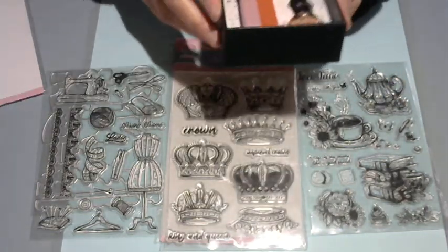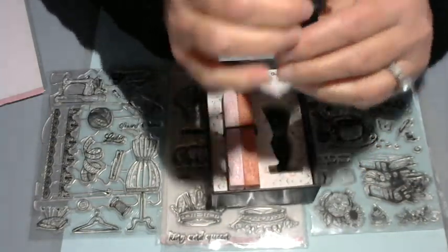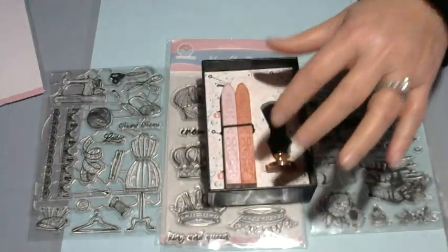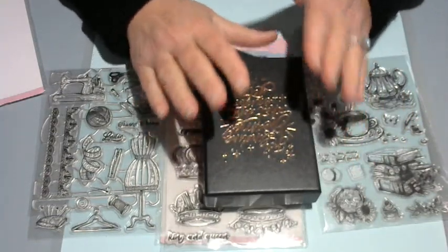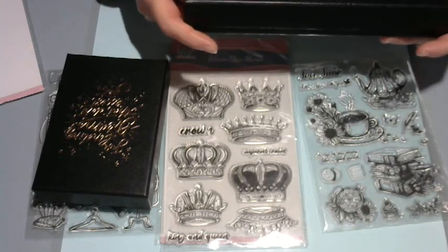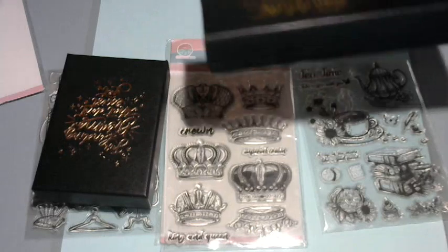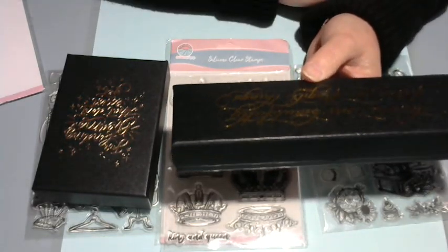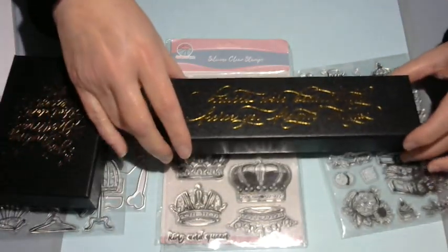So I opened it up and it had the wax seal set, and this is a fox, which is very fitting because I have a fox that lives in the backyard. So she gifted me that, and then this box says, hearts were beautifully fierce yet fragile things. And so there's the box. I mean, how cool is that?